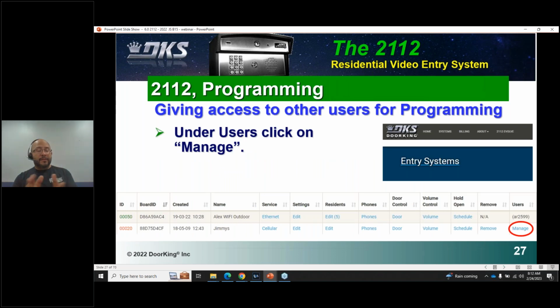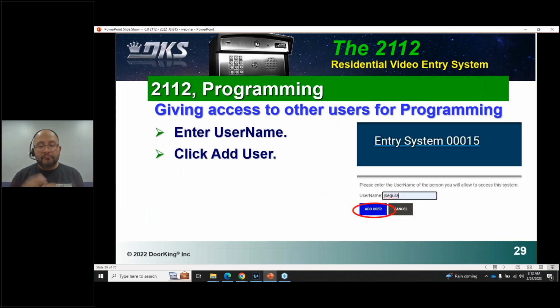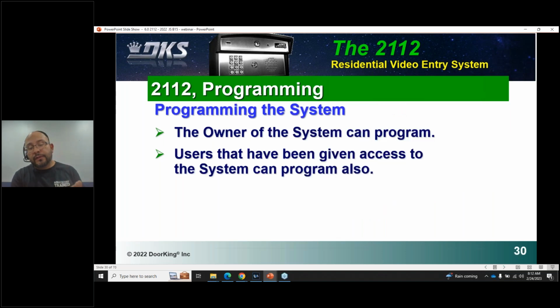Once the system is active and online, then we can start managing who is going to have access to that system for programming. This is for the technician that's going to be on site for help, or whoever else is going to be doing programming. We need to manage those users. We click on add allowed user, type in the user ID that they've created, since we went through that registration process, and click add. So now the owner of the system can log on to the website and program and do control, and also whoever they've given access to the system.